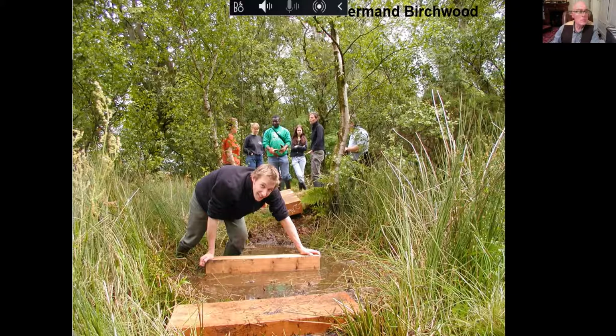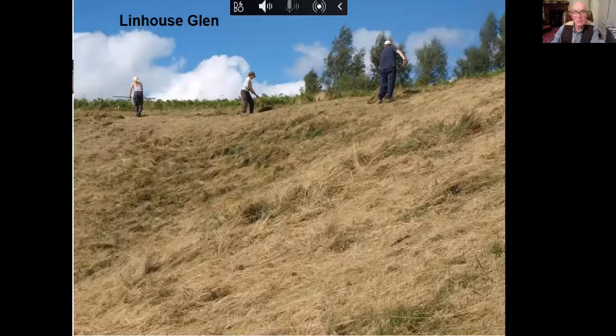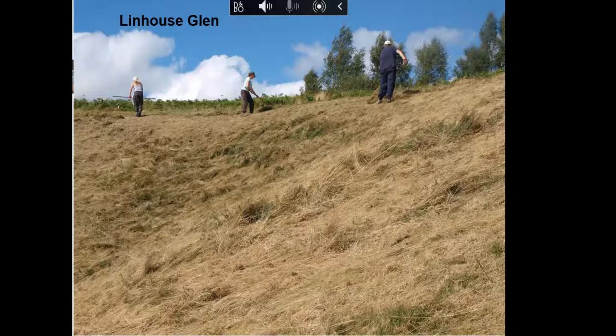Several of our reserves in the Lothians are managed for their species-rich, flower-rich grasslands, which are important sites for rare flowering plants and invertebrates associated with this type of grassland. If left unmanaged, grasslands can soon become dominated by coarse grass species that outcompete the flowering plants that are vital for many insects. These grasslands need to be managed annually by cutting and raking or grazing.